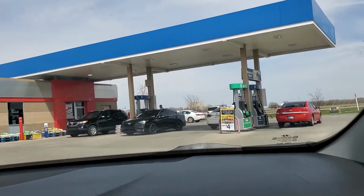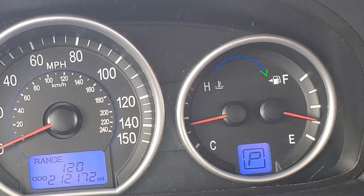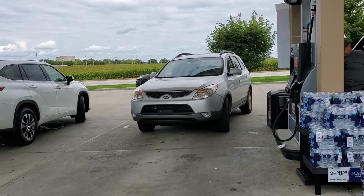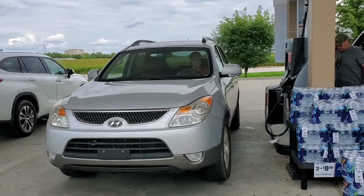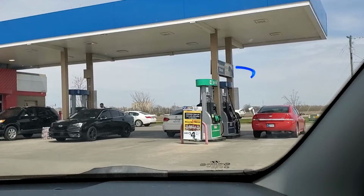We're going to cover step by step everything that you need to know to pump gas like a pro. First, pulling up to the gas pump. The arrow by the gas pump emoji on your dashboard display points to the side of the car that the gas tank is on. When pulling up to the gas pump, make sure you give yourself enough space and pull forward enough that you can open your car door without banging it into something.